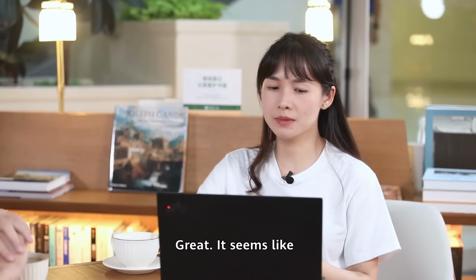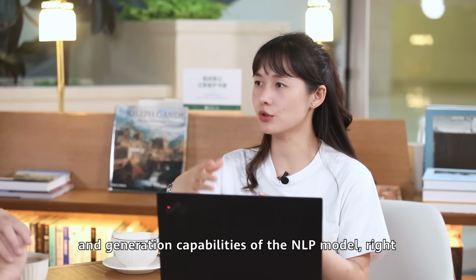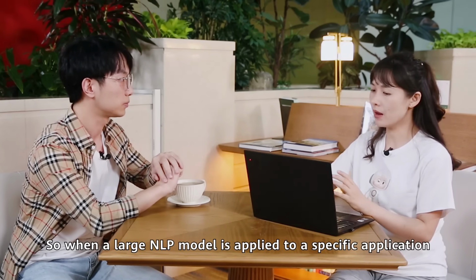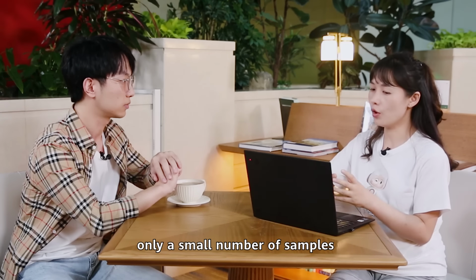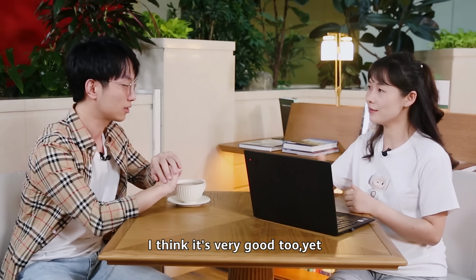Great. It seems like the Pangu model has both the understanding and generation capabilities of the general NLP models, right? Yes. And it can be used in different scenarios. So when a large NLP model is applied to a specific application, only a small number of samples can be used to fine-tune the model, right? Right. Great. I think it's a very good tool.